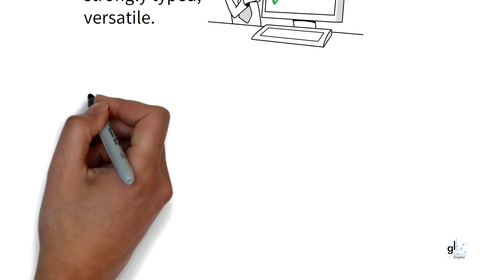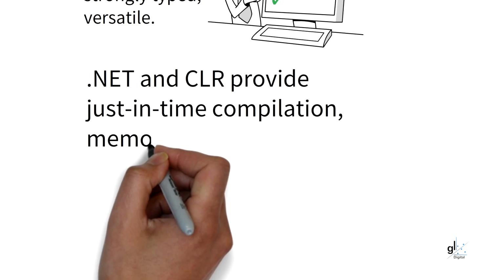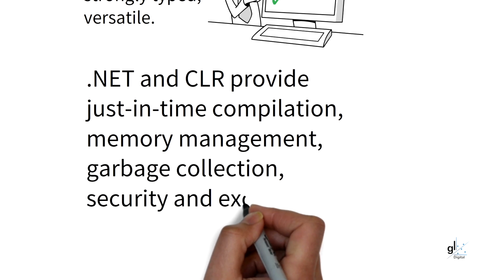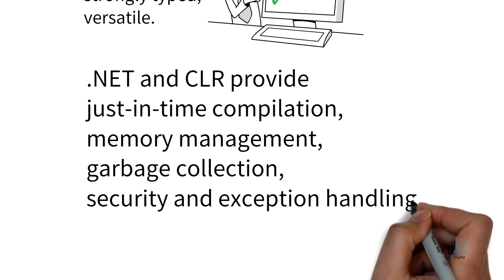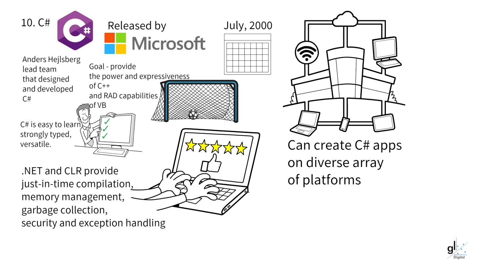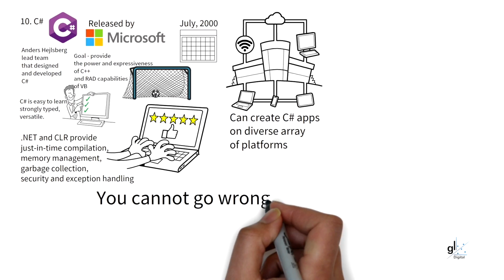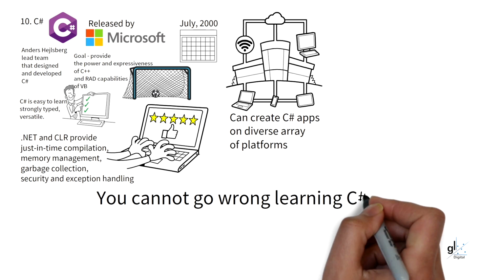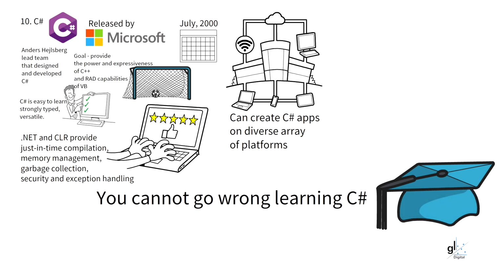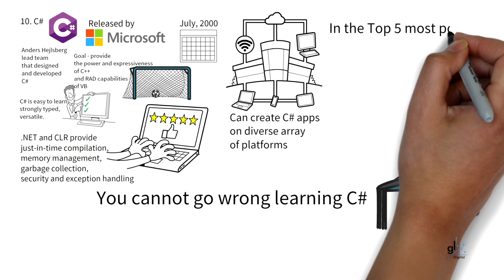The Common Language Runtime, which is a core part of .NET, provides services like just-in-time compilation, memory management, garbage collection, security, and exception handling. Whether you are a seasoned programmer looking to learn a more modern, popular language, or an aspiring developer looking to learn your first programming language, you cannot go wrong learning C#. C# is consistently rated by reputable sources as one of the top 5 most popular programming languages in the world.